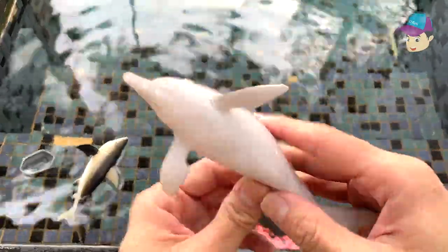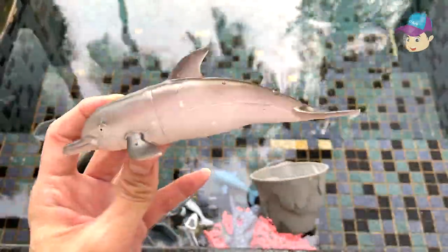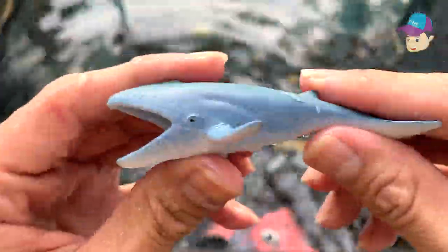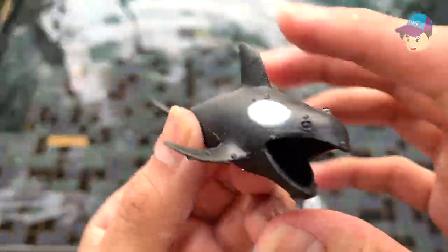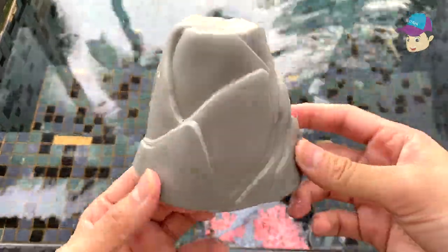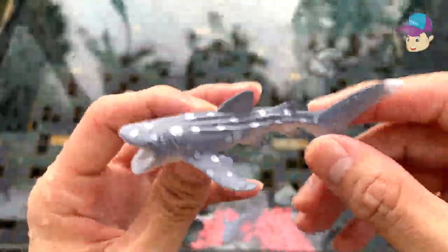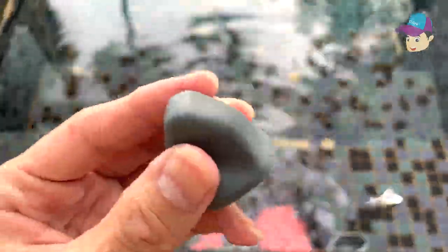Okay, first we have a bottlenose dolphin right here. And this looks like a great white shark. And here we have a blue whale. And this seems like a little orca. A small little mountain right here. This is a whale shark. We have some stones.